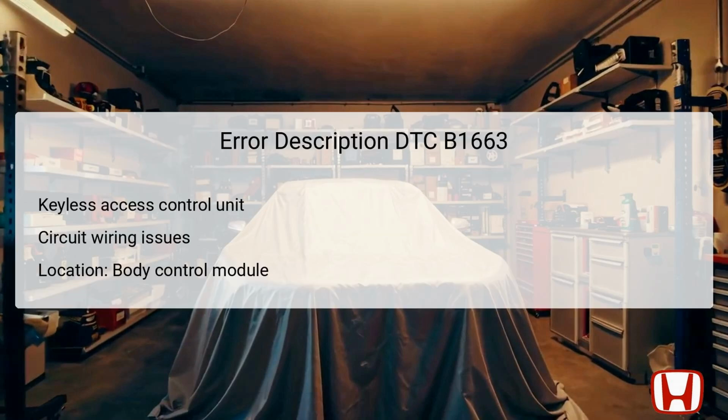DTC B1663 pertains to the rear interior LF antenna circuit, short related to the keyless access control unit. This unit is integral to the vehicle's one-push start system, which allows users to start the engine without inserting a key physically. The affected components include the keyless access control unit and the rear interior LF antenna, which is typically located around the back of the vehicle, often near or integrated with the body control module.